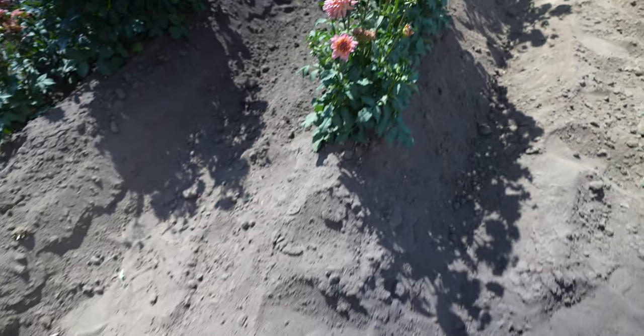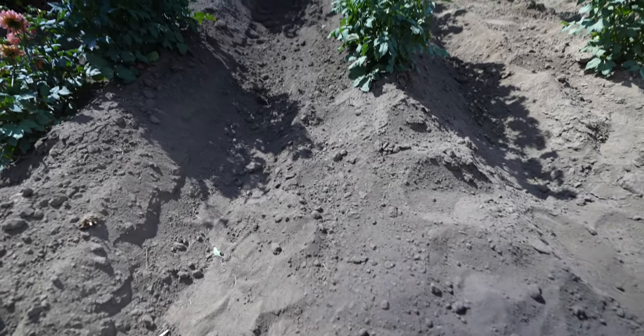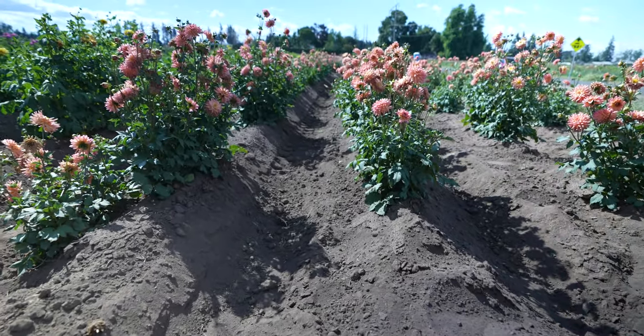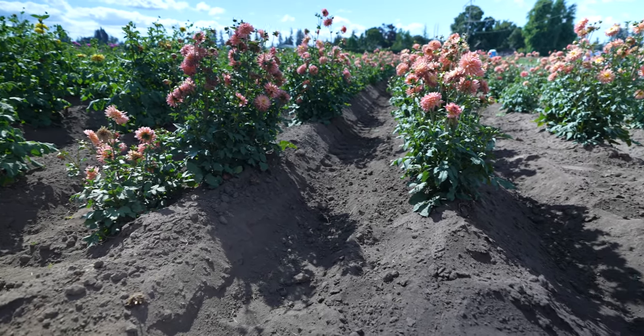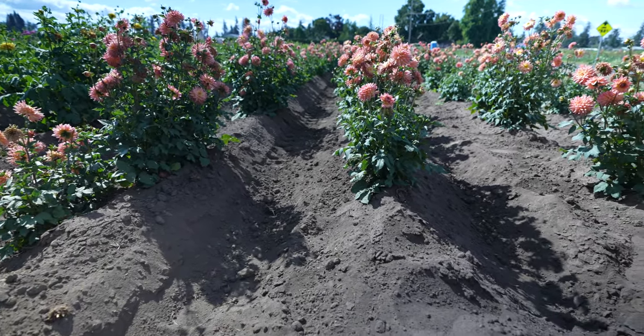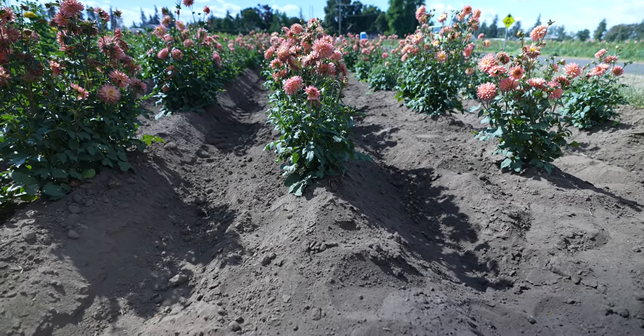So this is what Heather was talking about, you guys, why they don't have to stake. It's because they mound up the dahlias so they won't topple over. And again, by pinching them, they're creating a rounder plant, so they're a lot sturdier than just having that one single stalk to start with.